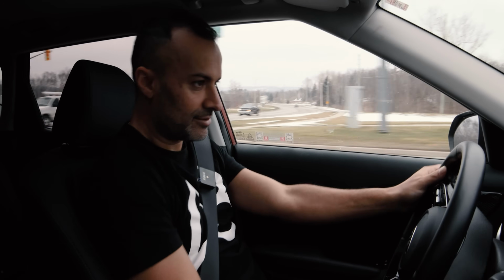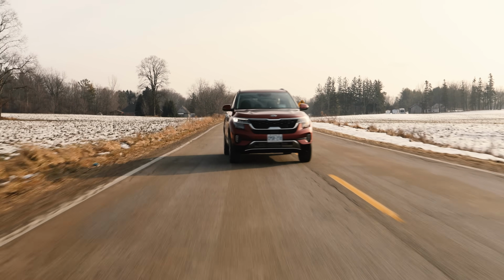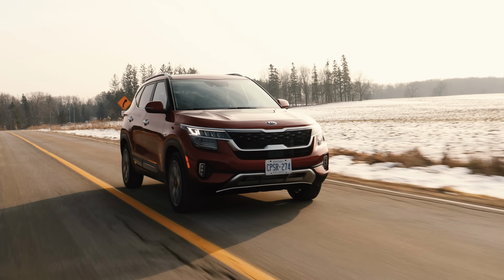All right, so I'm in the 2021 Kia Seltos. This thing is pretty peppy because of that 7-speed dual clutch gearbox. But anyways, now that I'm sitting in the car, this seat does sit higher. So it is actually higher on the actual frame. It's not that the seat itself sits higher, but it's mounted higher. So it does make you obviously sit higher.